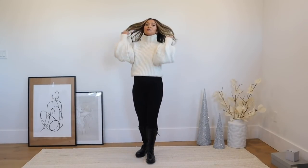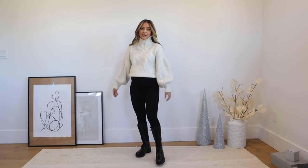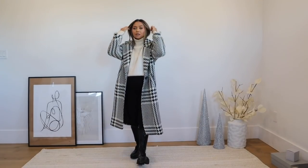So there's that. Look how cute this sweater is. I cannot get over it. I love the sleeves so much. So this can be a look, but I'm still just gonna throw on this coat that I was showing you guys earlier. And I have so much on already, it's just a lot as it is.